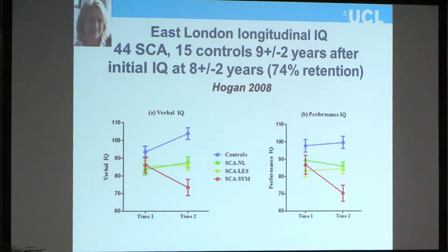There are data from Wang's group showing that there's progression in the cognitive problems in young children, and we have data in London, which is a bit more cheerful than that. Actually, our normal children were gaining both verbal and performance IQ, and the children with sickle cell disease and strokes were losing IQ points. However, both the children with the normal MRI and the children with the silent lesions were maintaining their IQs. They weren't increasing as the normal children were, but they weren't deteriorating.